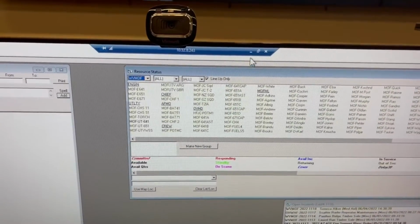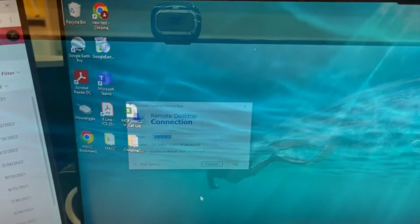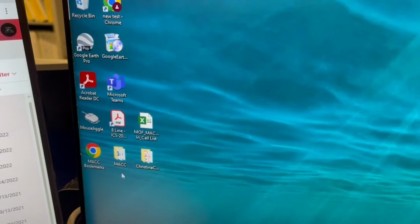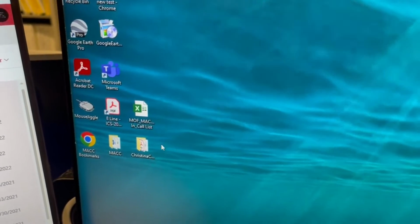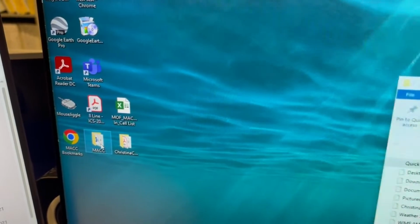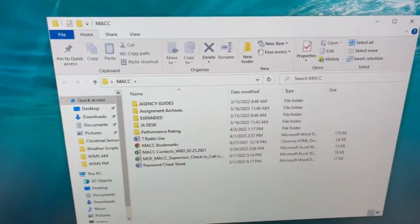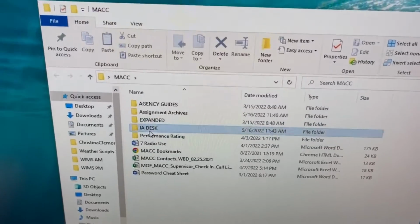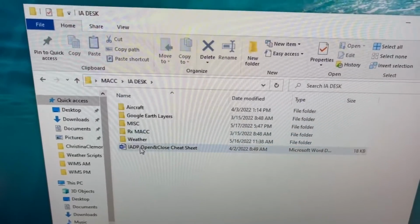So I'm going to minimize this desktop screen. So you should have some bookmarks or some folders on your desktop. One is going to say Macc. You're going to create your own with just your name, but one will say Macc. So if we open up Macc, then it brings up this screen. We're going to go, if you're at work in the IA desk, weather.